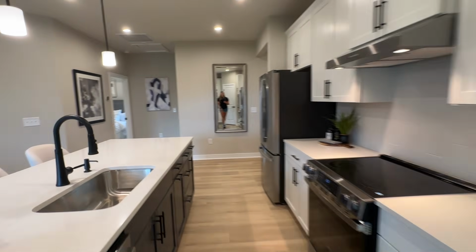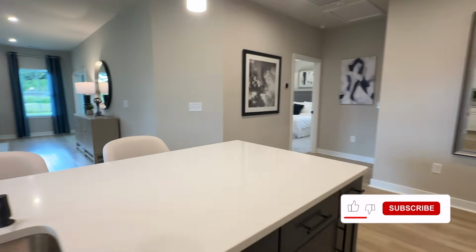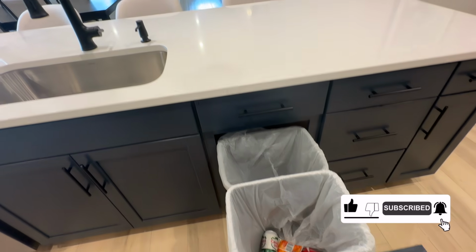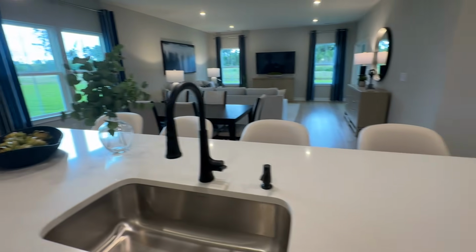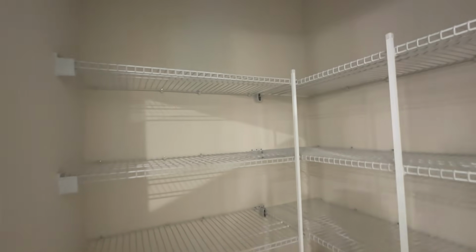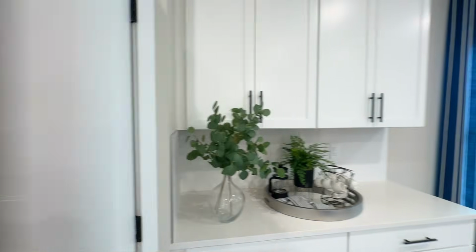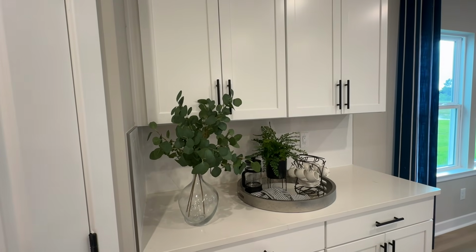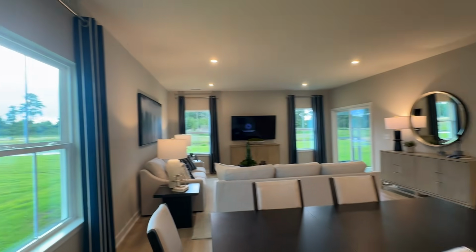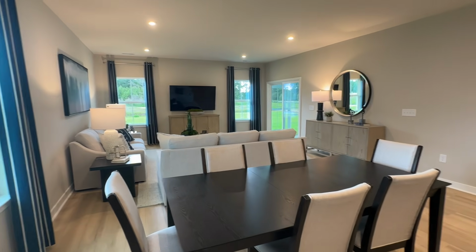So again, everything in here is soft close. They even have the trash can pullouts here for you as well. Nice matte black finishes on a lot of this. Corner pantry. So nothing crazy going on in here, but I like this little side area. You can make this like a little coffee bar if you wanted. Got great space, and then it flows here into the dining room and also the living room.